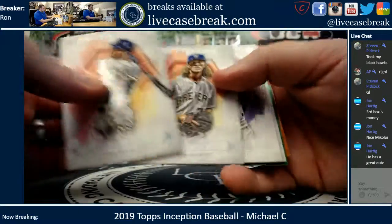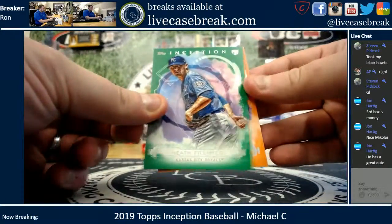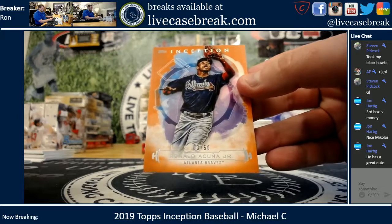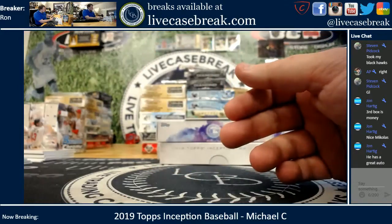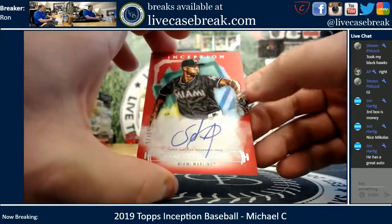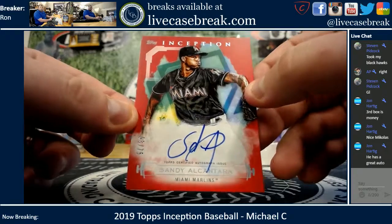Okay, we got O'Hearn, Hader, Beeks, and Garcia. We got a Phil Maton, and we got an orange Acuna, 3 out of 50. And then your hit is a red, 53 out of 75, Sandy Alcantara for the Marlins.